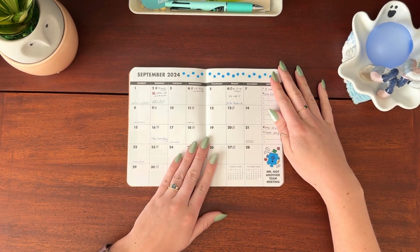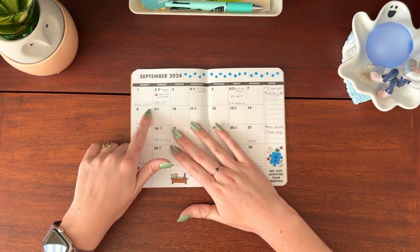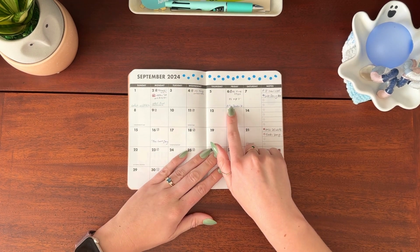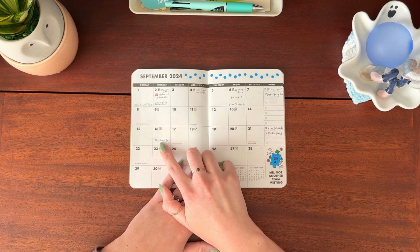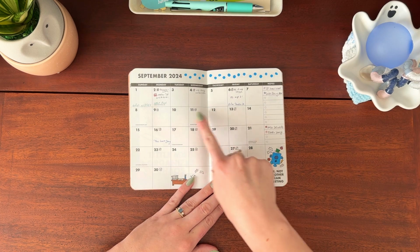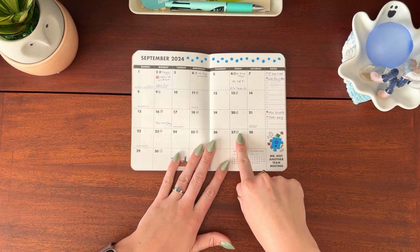And then this is September spread. I'm trying to keep it a little cleaner, a little easier to read. But I'm writing when I edit and post videos. And today here, I'm filming my Techo Kaigi. I've also noted here that I have a review for an ARC due that day. But yeah, I've pre-noted to post Instagram pictures on here.